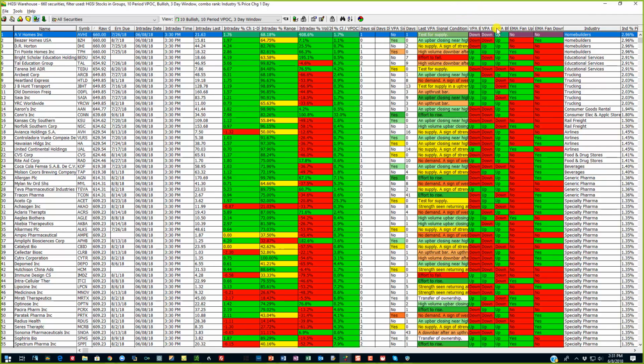Now I'm going to do something else. I'm going to do a multiple sort. Don't let this confuse you. It's really simple. What's my sort here? My sort is industry percentage price change 1 day. So I'm going to sort on that manually over here. So the arrow is up. It may be hard for you to see, but it is.